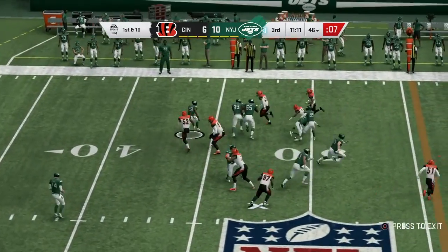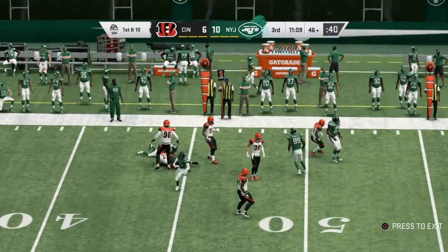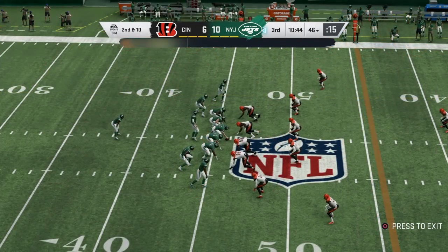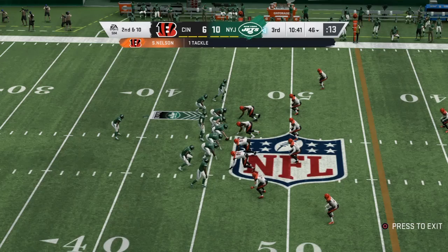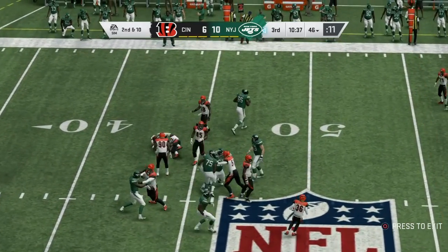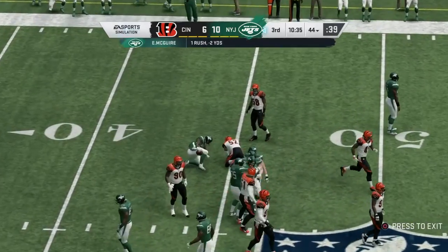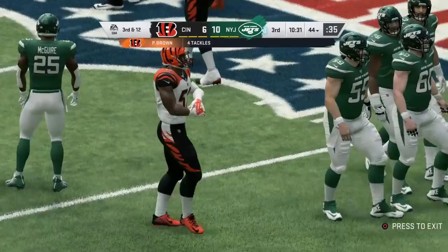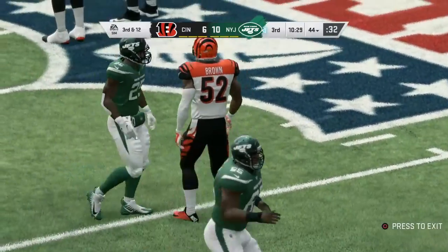They'll run on first down. Bernard, and just no chance of turning the corner. He can only get back to the line of scrimmage. Second and 10 coming up. A first carry for Elijah McGuire. And this time he's going backwards. So after the no gain on the last attempt, here they get him behind the line.